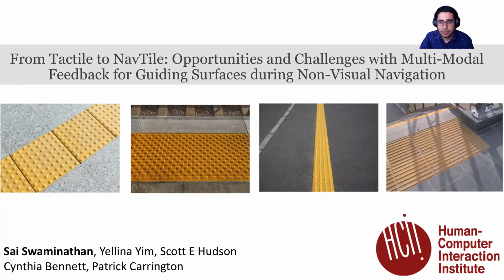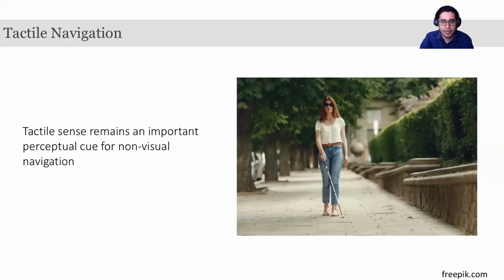Today, I'll be talking about our project From Tactile to NavTile: Opportunities and Challenges with Multimodal Feedback for Guiding Surfaces During Non-Visual Navigation. Today, there are many technologies that support non-visual navigation, but despite this proliferation, tactile sense remains an important cue to support non-visual navigation.